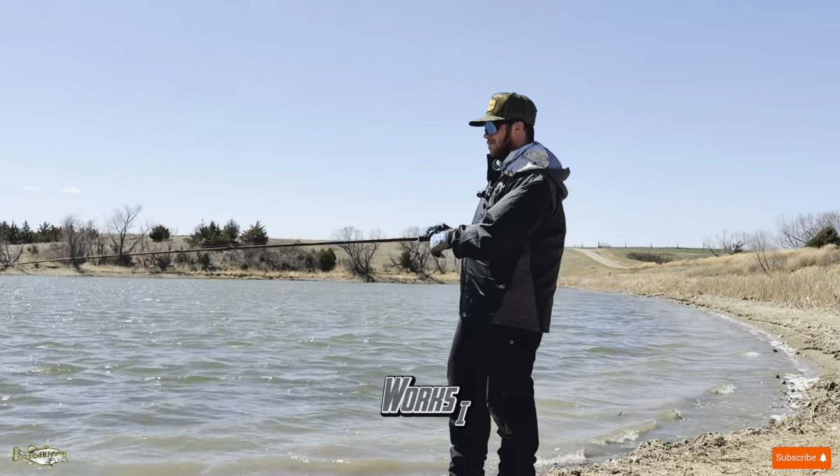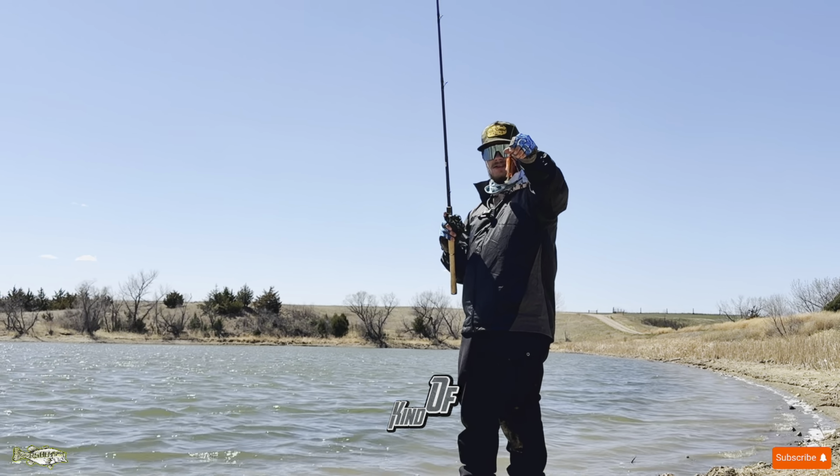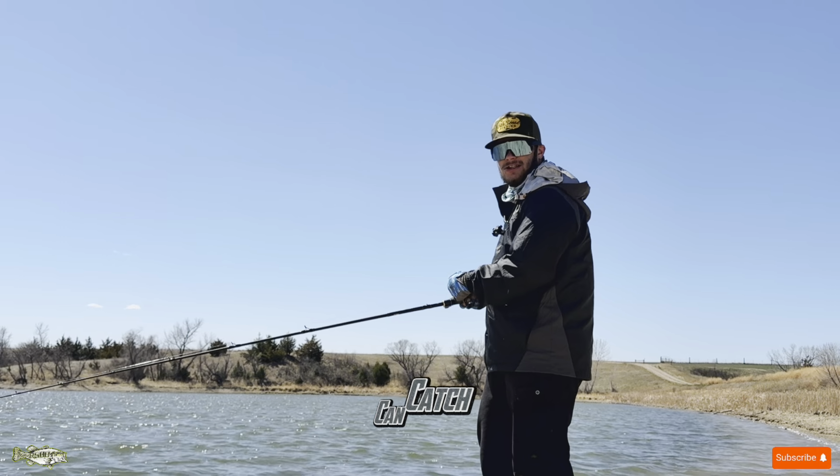Something that worked. I really do like it though. It is something very bright that the bass can see in this dirtier, mucked up water. Let's see if we can catch another one for you guys.